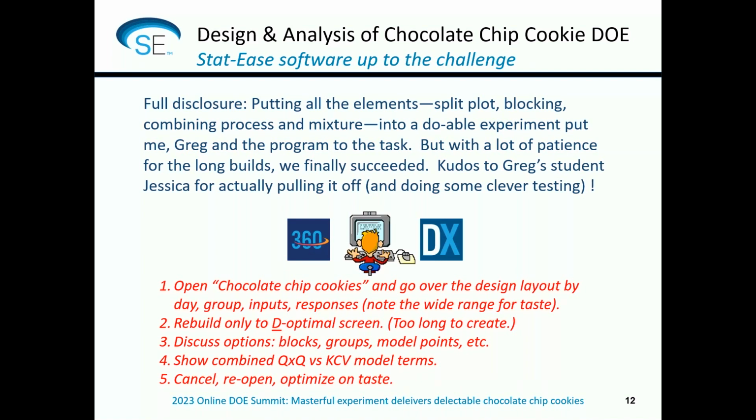So this was put together into one big experiment, and we added one more thing because the design still was fairly large, which was to block it into 2 groups. And this really put me and Greg and actually the software to the task. So it took us a while to build these designs, and it was kind of a challenge for all of us, the people trying to set this up, Greg and myself, and the computer to put together an optimal design. But with a lot of patience and dealing with long builds, we finally succeeded.